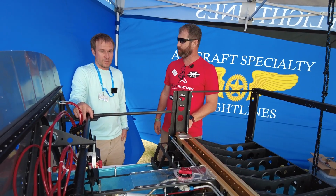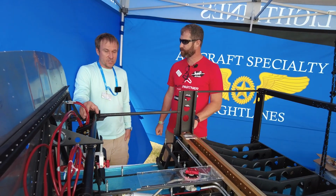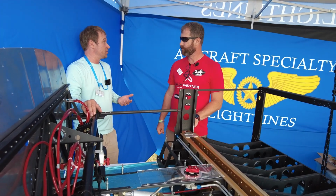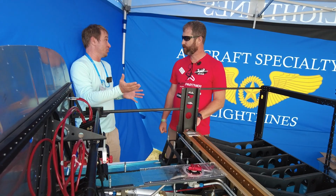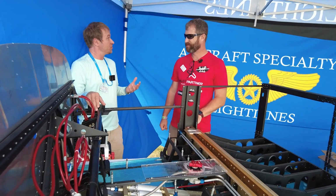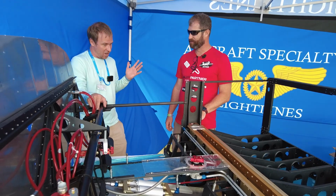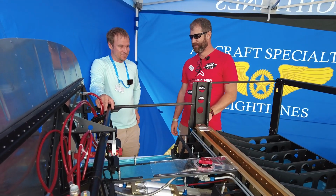why spend the extra money over stock brakes? Well, the Beringer brake system is a fantastic system. It provides a lot of benefits to builders. Number one, they look really good. So we all know if it looks good, it's going to add at least 10 to 15 knots to your cruise speed. Absolutely, 100%. So we've got that.